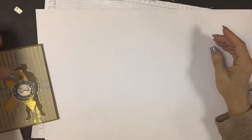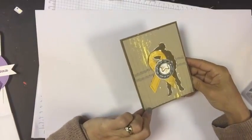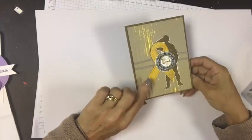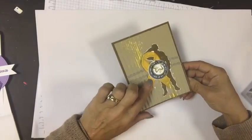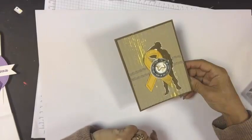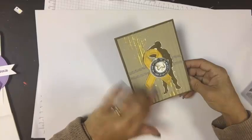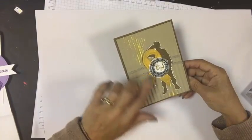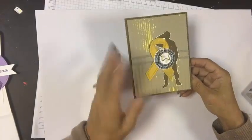This was a card many of you have already seen. It was on my blog for Veterans Day. As a vet, it's always important for me to honor our veterans. And here you can see that outline image. So it does have a different look and configuration from our Ribbon of Courage. That's a solid image. And here this one has a little bit of an outline that allows you to color it in. And then there's the soldier. There's that greeting again. Used a little bit of shimmer paint.